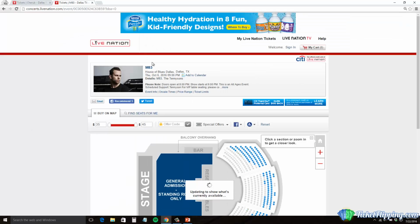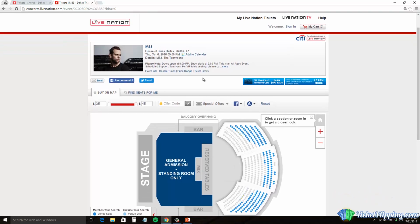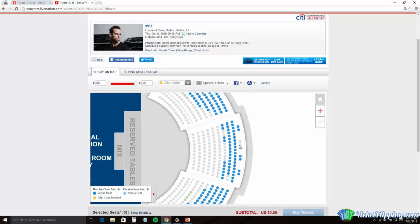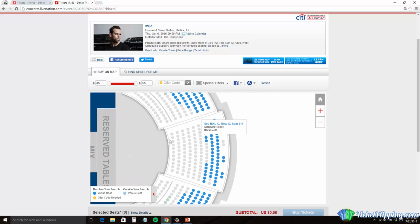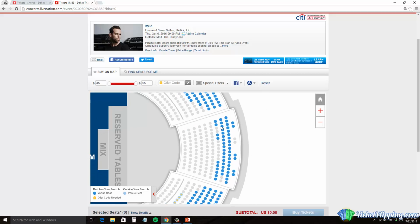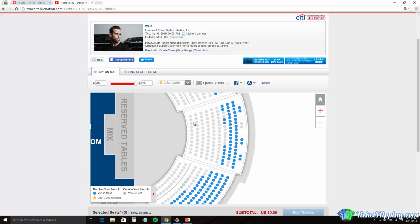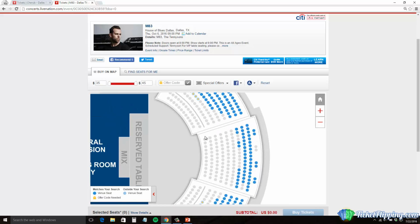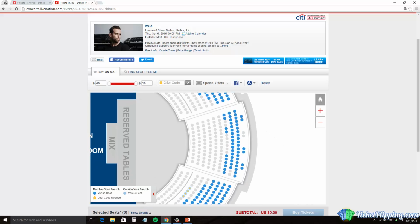So if we look over at this show M83 in Dallas, we can see that there's already most of the seats near the front taken. So it would not be a good idea to buy these back row seats. Because if you take a look here, $45, these front row seats were also $45. So why would somebody spend $45 to sit in the back when they could look on StubHub and find a seat way closer for probably only a little bit more? So even though these seats are the exact same price to us, that's why we are trying to find the front row seats.